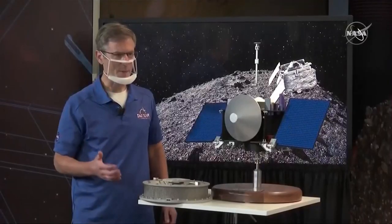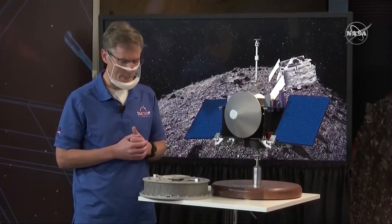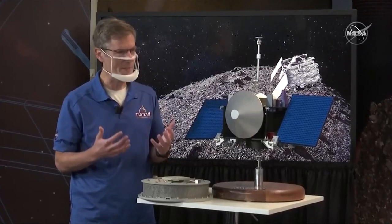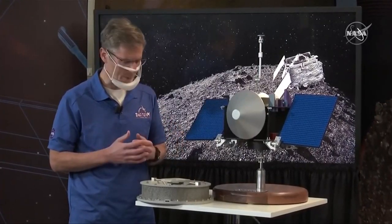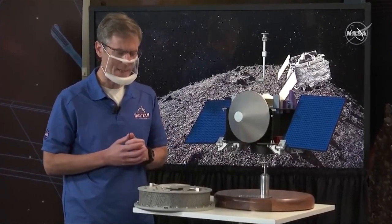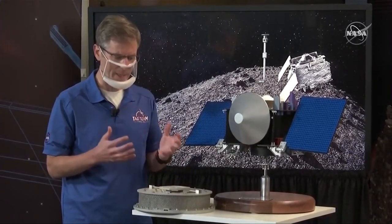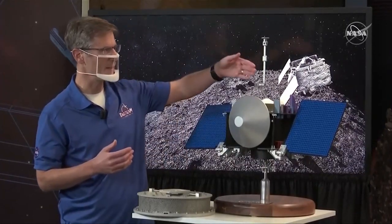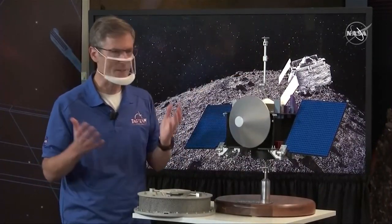That's exactly right. When we were first designing this device many years ago, we wanted to keep it as simple, robust, and foolproof as possible. We didn't want any mechanisms. We didn't want any electrical devices. The entire collection is driven by the dynamics of the gas itself. So once the gas is released from the bottle and travels down the arm, the gas does all the work.